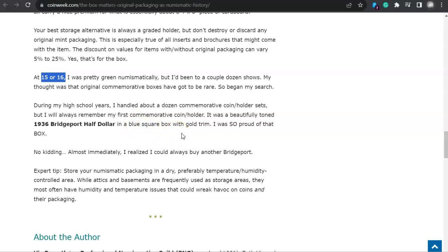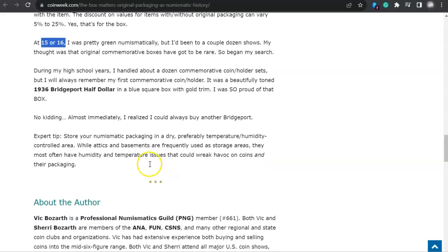It was a beautifully toned 1936 Bridgeport half dollar in a blue square box with gold trim. I was so proud of that box. No kidding. Almost immediately, I realized I could always buy another Bridgeport. There you go. Expert tip. Here we go. This is probably about the best advice you can get here.